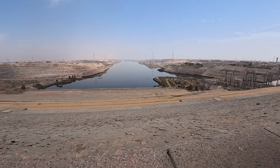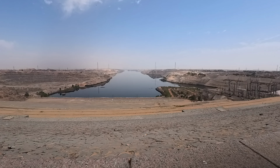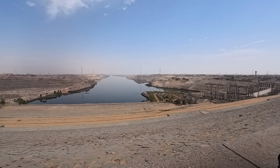So water control, massive reservoir. What about the third goal of the power generation? Right, the power station. That was commissioned in phases between 1967 and 1971. It houses 12 turbines, Francis-type turbines specifically, each one rated at 175 megawatts.